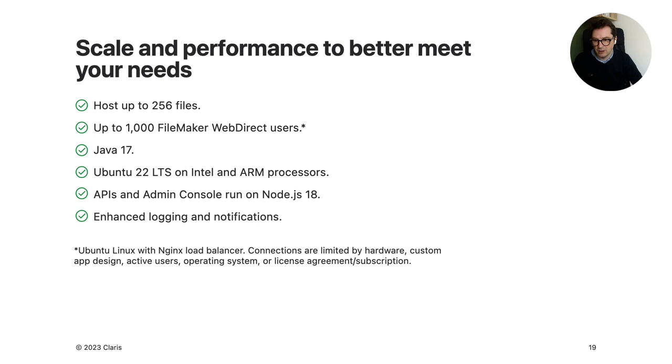We've updated as well the Node.js that we use to run the admin APIs and the admin console. So we moved to version 18, and we've added a couple of new logs to make the developer's life easier, to be able to find information on errors that could be happening on your system.